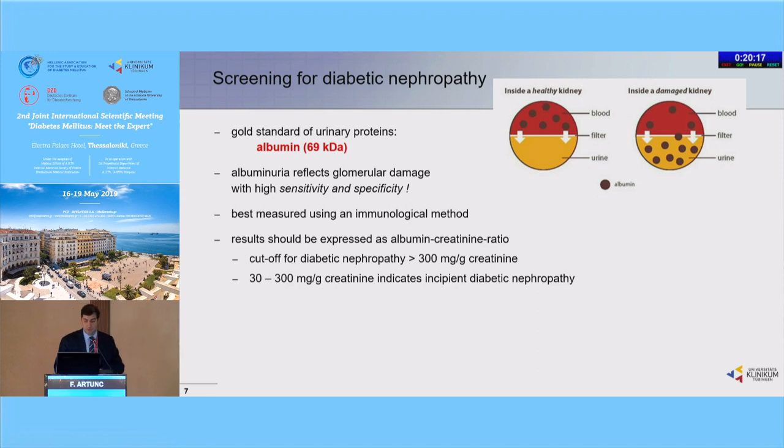So best we measure it using an immunological method, and we should express the result as an albumin creatinine ratio to correct for the dilution. And the cutoff for diabetic nephropathy is higher than 300 milligrams per gram creatinine. The range 30 to 300 would indicate what we call microalbuminuria and would indicate incipient diabetic nephropathy.